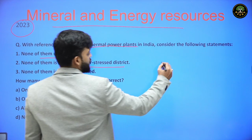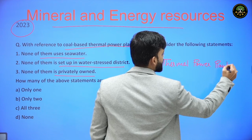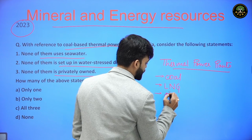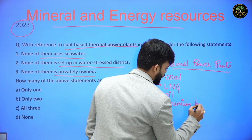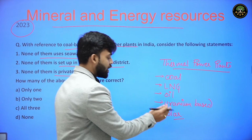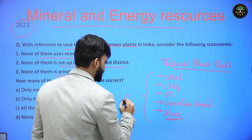Now, first of all, thermal power plants are powered by different kinds of fuels, like coal, LNG, liquefied natural gas, and oil. Also, uranium-based thermal power plants are there. And solar-based thermal power plants are also there, where solar energy is converted into thermal energy. So basically, these are the fuels that are used in thermal power plants.